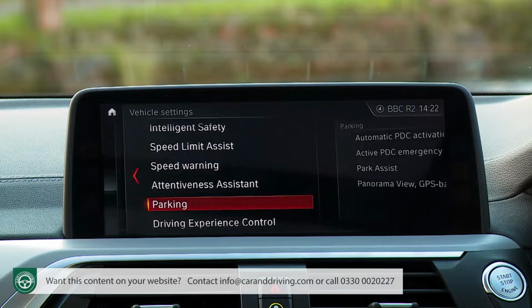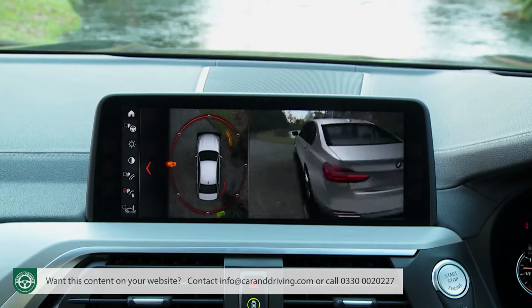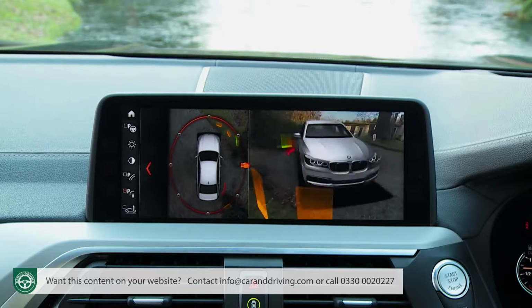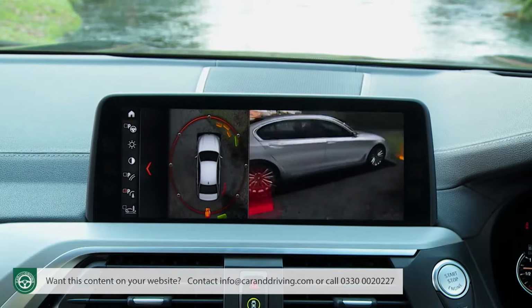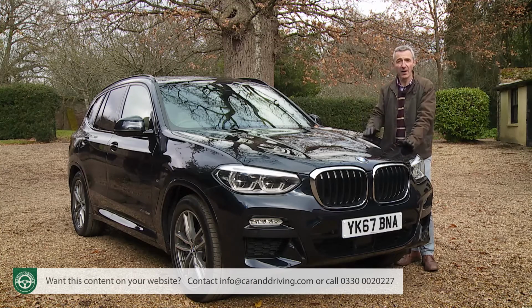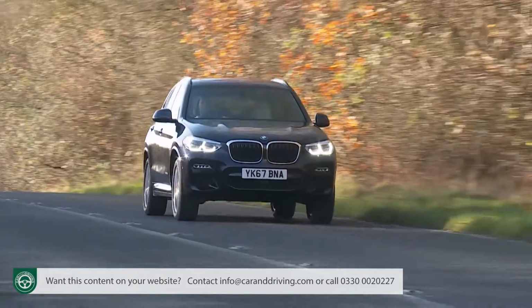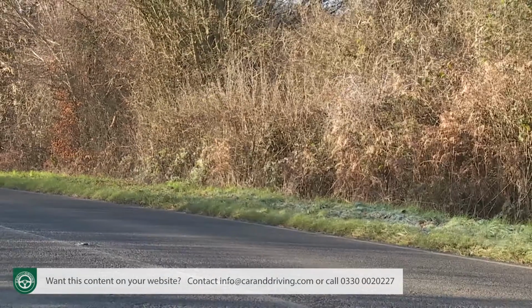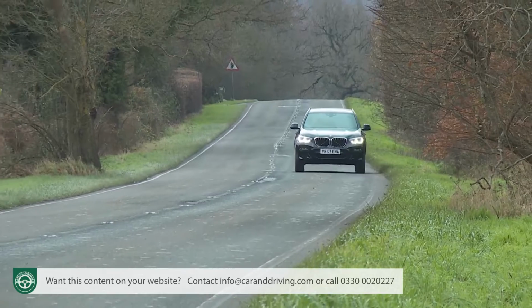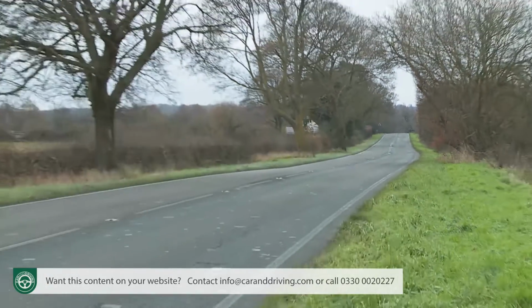You can also go further and get the Parking Assistance Plus package, which embellishes that setup with a 3D surround view camera system that'll also be really useful when you're driving off-road. In addition, if you do a lot of highway mileage, you might also want to consider the active cruise control with stop and go function package that automatically regulates your speed on the highway, if necessary, bringing you to a complete stop and then starting you off again if you come across a tailback.